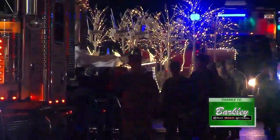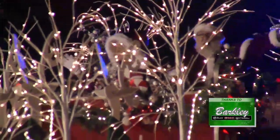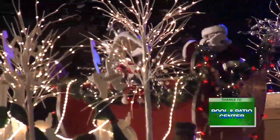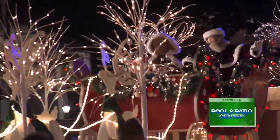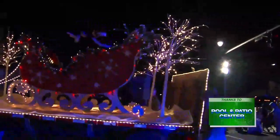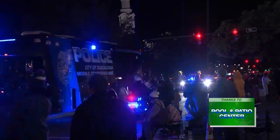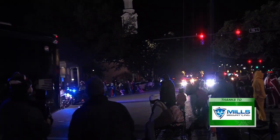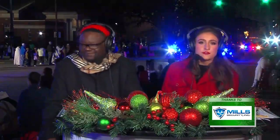There he is. Yes, there is Santa Claus. Here comes Santa. Oh, there they are right there. Oh, look at them waving. Wow. This is where all the little kids come to see. They wanted to see Santa. And Santa is coming soon. You'll see him now, but you're going to see him again in just a little bit, at the end of this month. Oh, they're waving, a beautiful float, to end out this parade. They always have a beautiful float. That float is always beautiful. And yes, we have the Police City of Tuscaloosa Mobile Command Unit following behind there as well.